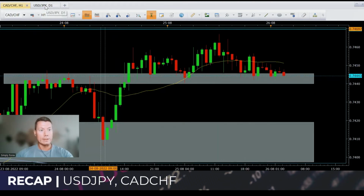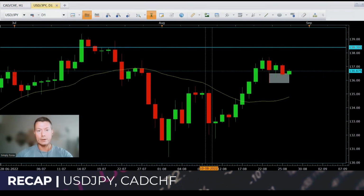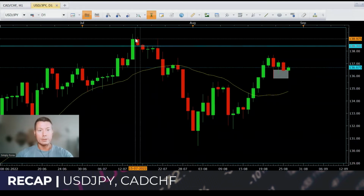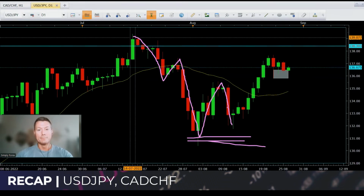Right, next trade was this. It was the US dollar against the Japanese yen. Okay, guys, we were looking to buy this market, long this market. So price was in a downtrend, lower lows, lower highs, lower lows, lower highs. Then it didn't create a lower low. Excuse my drawing. When it doesn't create a lower low, we think, hello, what could be happening? Structure could be changing.